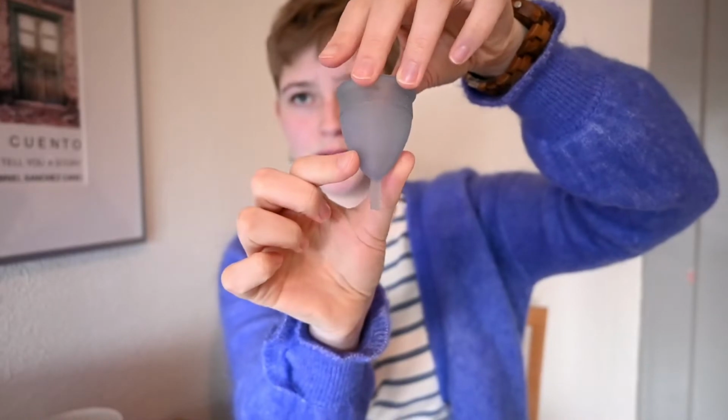So if it doesn't really work the first time, just try to take a few deep breaths, relax, and try again. What you're going to do is insert your finger into your vagina and see if you can find the base of your cup, so this part of the cup.